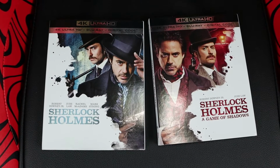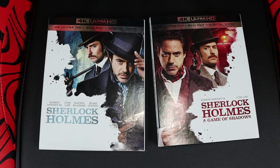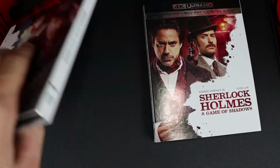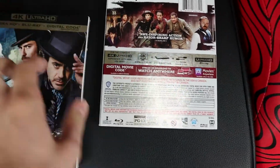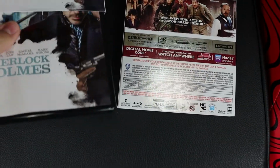Alright, for the 4K transfers of Sherlock Holmes and Sherlock Holmes: A Game of Shadows, we got these brand new slipcovers here, which pair well together, and they look pretty sleek, albeit a little bit generic, but we'll take what we can get here. On the back, we just got some generic info and some shots from the films, and they both come with these great slipcovers. We love good glossy slipcovers here.